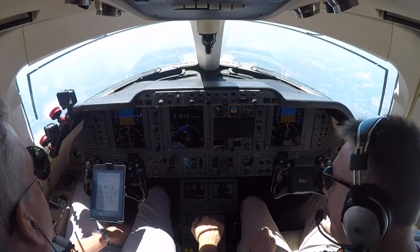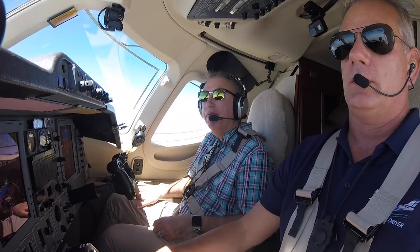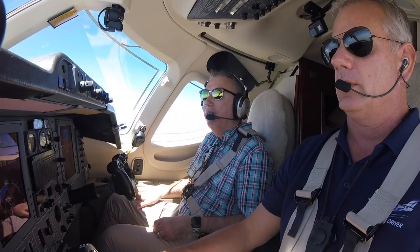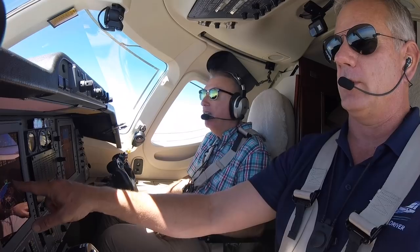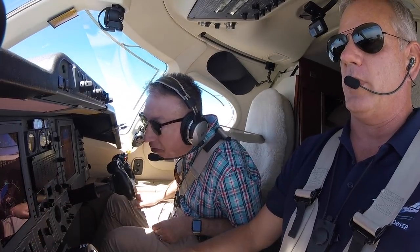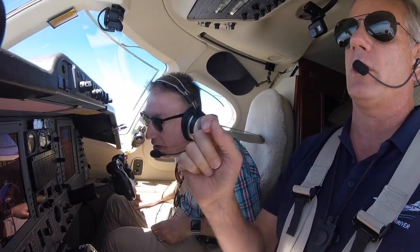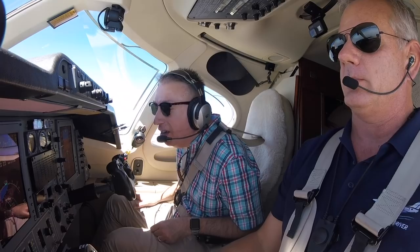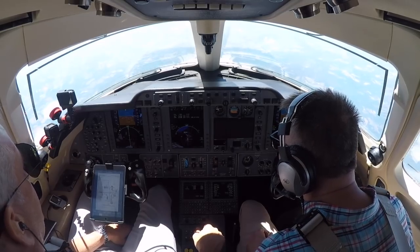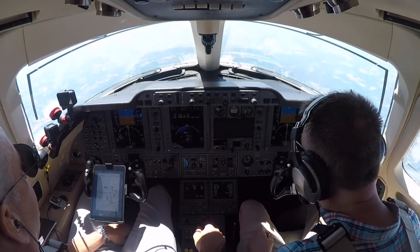Okay, so now we're starting our descent. Those two tones were the top of descent. Yep. Airplane's grabbing the glide path and starting down. We'll get a little arc that's going to come into this picture. There it is. And that indicates where we are going to hit our selected altitude. So that should eventually settle on LOTS, because that's where we want to hit 11,000 feet. All right. That's what it's doing.